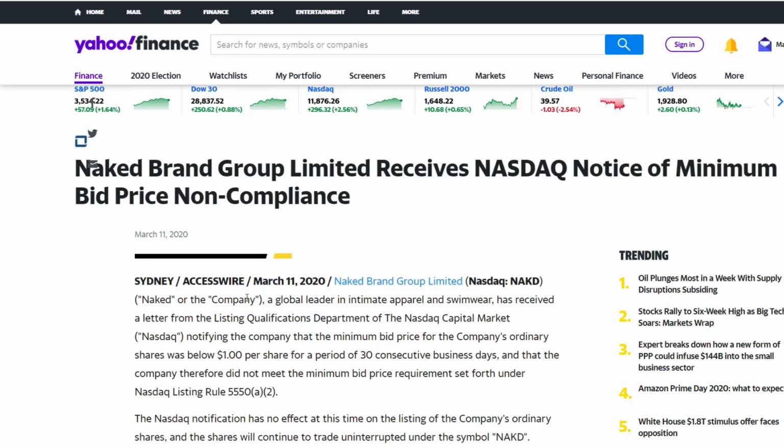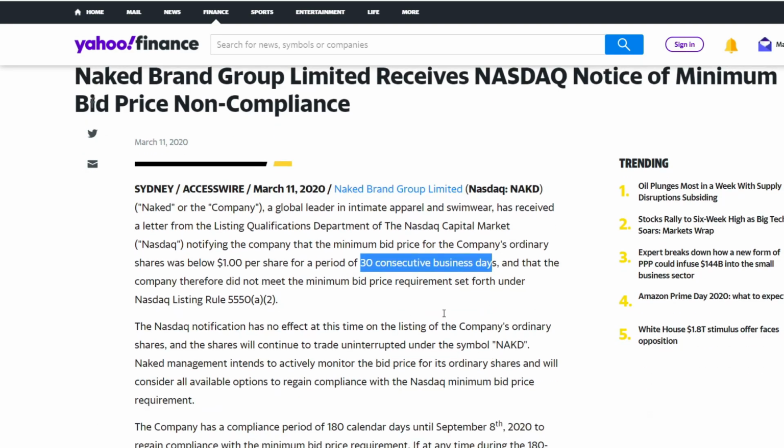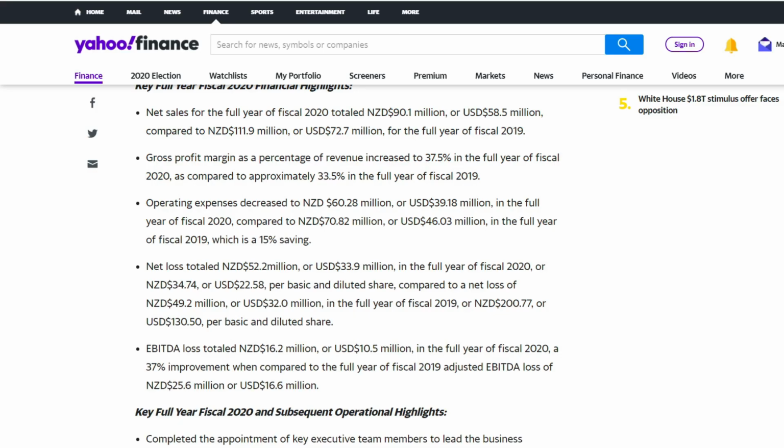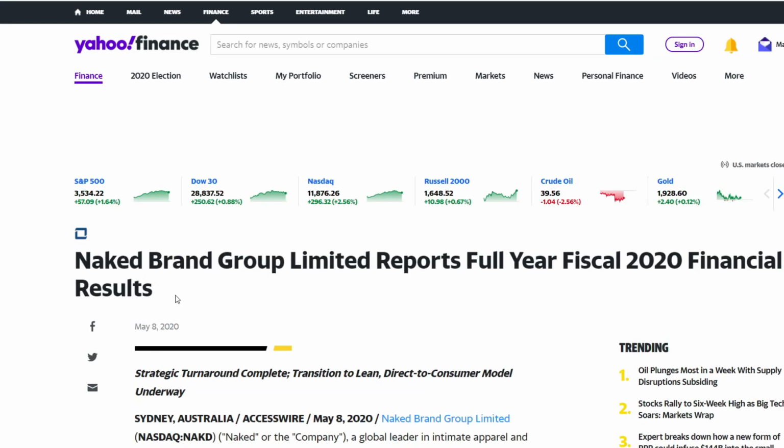And for people who start to comment down, like, hey, they did meet compliance, we get to see this is for the $1 per share under 30 consecutive business days, and the company did not meet the bid price requirements. And on their website, it does show that this is still active. So that is one of my concerns for this one. I'm not attacking. I have no short position. I think shorting this one would be really stupid, especially with an instant spike that can easily get you a margin call and liquidate you out.